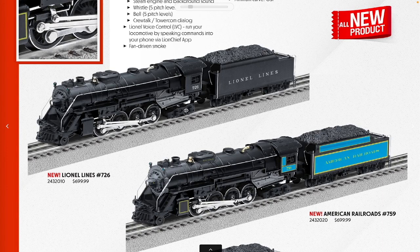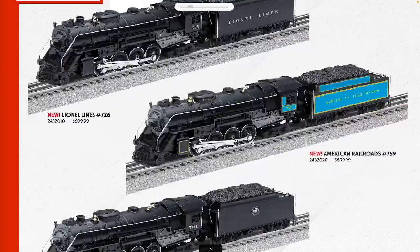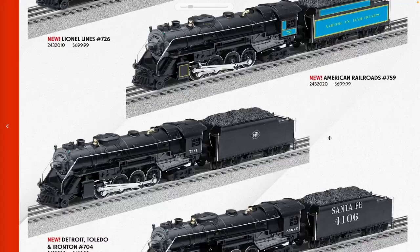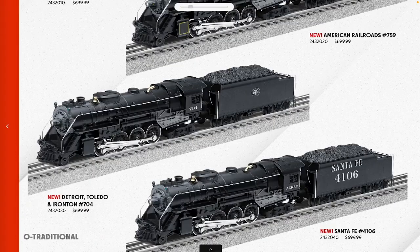So it'll be TMCC with a can motor, not a Pullmore motor like the Century Club 726. Will have a little bit more control and features than the Line Chief Plus 726 that they produced a few years ago, so that'll be nice. American Railroad's number 759, a popular road name and paint scheme for both MTH and Lionel enthusiasts. It's been a while since we've seen the 759 in a scale version.